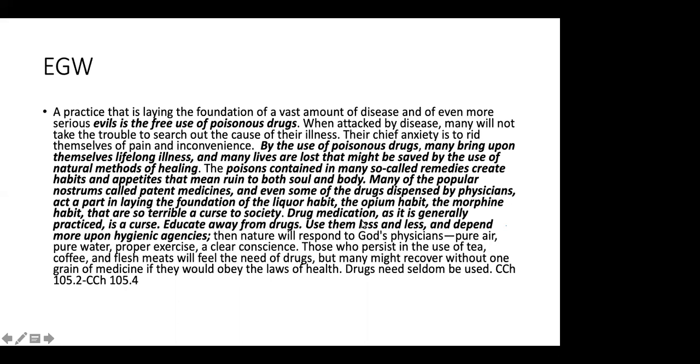Drug medication, as it is generally practiced, is a curse. Educate away from drugs. Use them less and less and depend more upon hygienic agencies. Then nature will respond to God's physicians. Pure air, pure water, proper exercise, a clear conscience. Those who persist in the use of tea, coffee, and flesh meats will feel the need of drugs. But many might recover without one grain of medicine if they would obey the laws of health. Drugs need seldom be used.